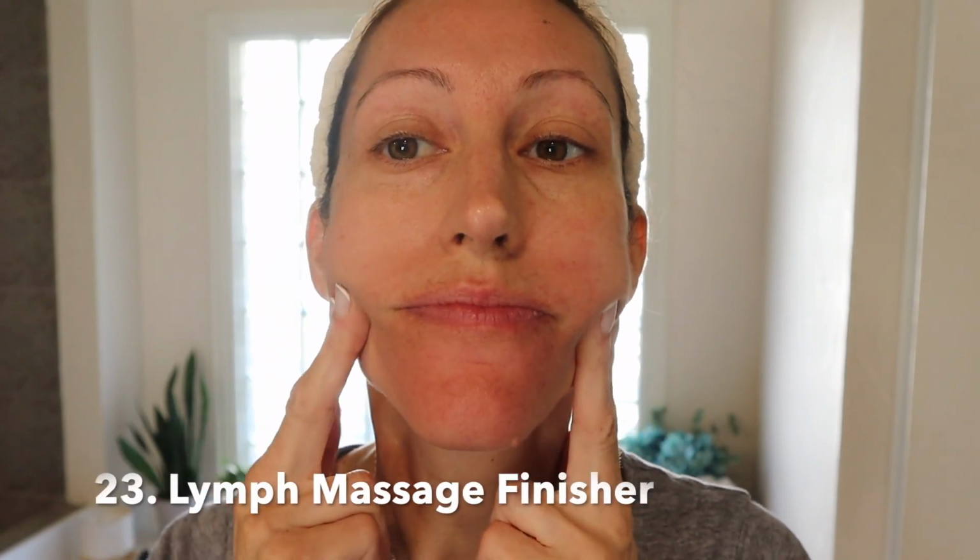The last and final finishing here, we are going to deploy lymph massage finisher, and that just really helps promote the lymph flow to maximize this massage.